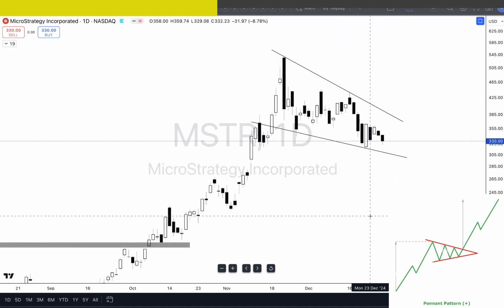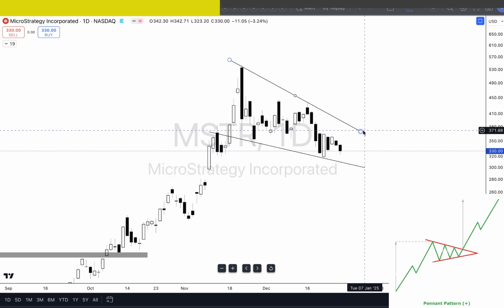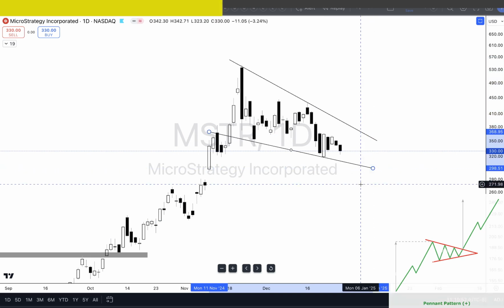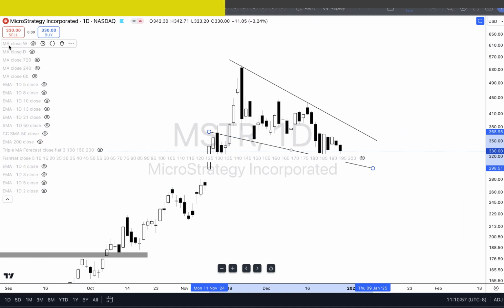This is typically a continuation pattern. These pennants, bull pennants. Let me draw this out so it looks more like a pennant. But again, these are typically continuation patterns. So I like that. And this is also what I thought was interesting.